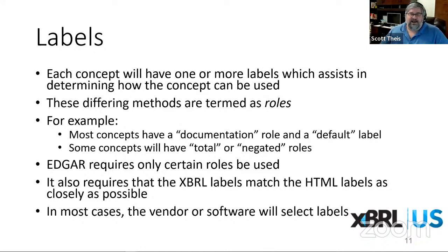So if I go look down at cash and cash equivalents as a concept, I can see the documentation role will have a blurb out of it, probably from the codification. And then there'll also be a default label as to what they would recommend. Now, the SEC under the EFM is going to want you to put the same text that you have in your HTML or your official document. Some concepts will have total or negated. Within the taxonomies that the SEC is using, I think there's 23 or thereabouts different types of roles that can be used. And EDGAR only allows certain roles. You cannot go off and make your own.